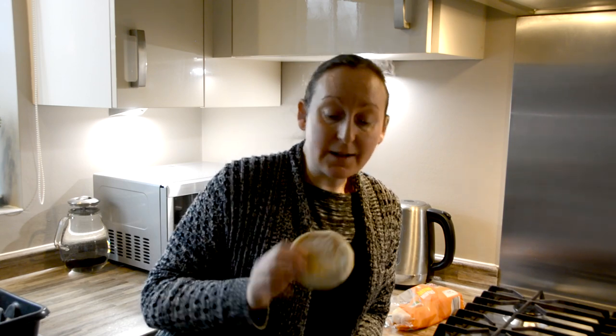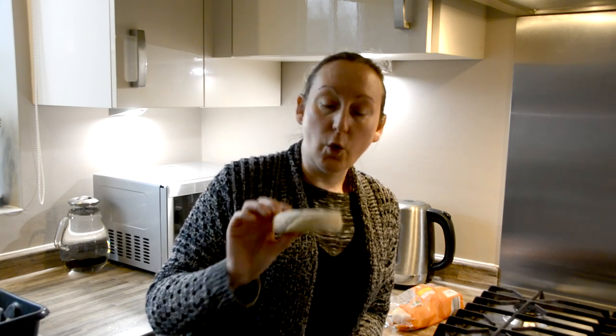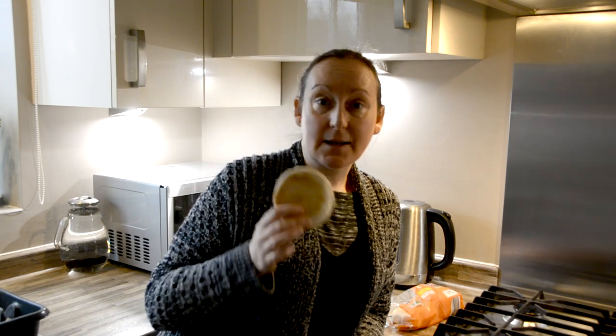So I'm going to sneakily get the other two portions of grains by having one whole English muffin. And one whole English muffin, as I said, is considered low FODMAP. So let's get on with lunch.